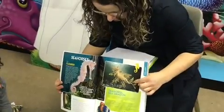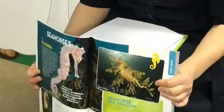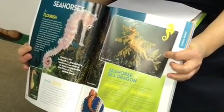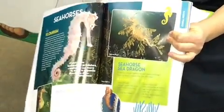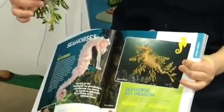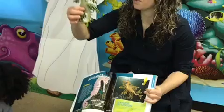And this is a sea dragon. And you know what? They're a lot alike, aren't they? Yeah. They're a lot alike. They both have snouts, and their eyes can move independently. But this is what I found interesting. All right, a seahorse swims this way. He swims vertically. A seahorse, if we had a seahorse, he would be swimming this way.